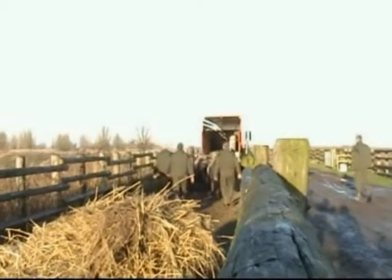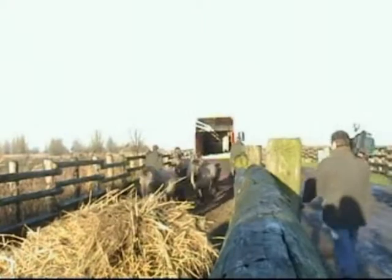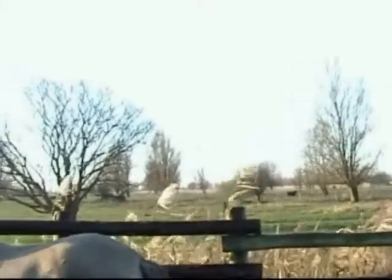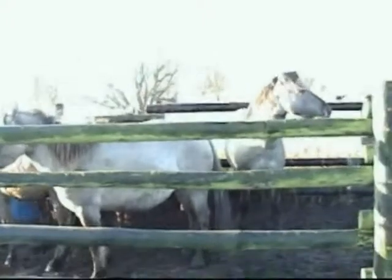This is the Lauwersmeer National Park, managed by Staatsbosbeheer in the Netherlands. This video footage was taken about 5 years ago. Every year they round up animals that are surplus to the requirements. It's about 6,000 hectares of nature reserve. A lot of it is reclaimed land, or it's been protected by a dike, and most of it has been turned into a nature reserve, a fantastic nature reserve.